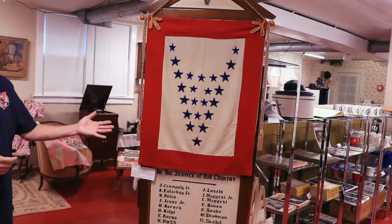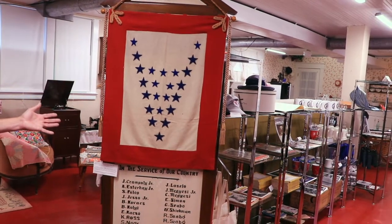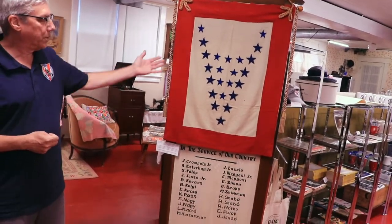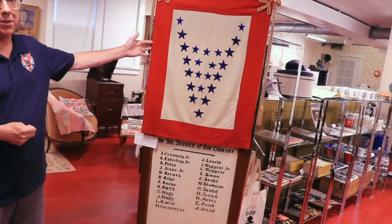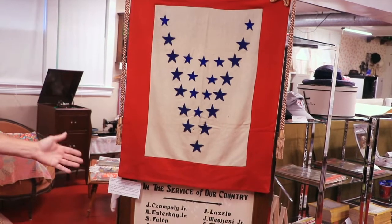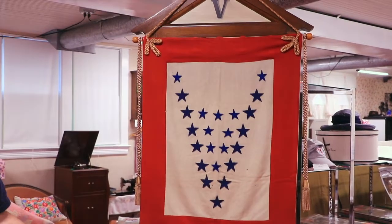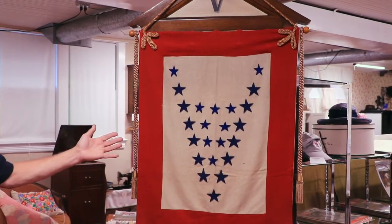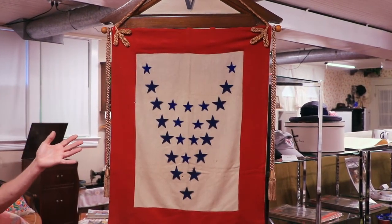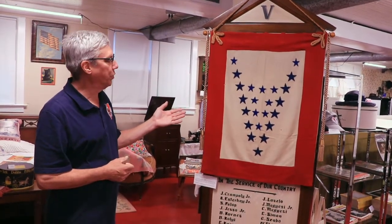One of the highlights of our museum, my favorite item by far, is this display here, the in-service, Son in Service banner with 23 stars on a wooden frame listing the name of the service members. Son in Service banners such as this became popular during World War I and came back in a large way to show the patriotic fervor of the country during World War II.